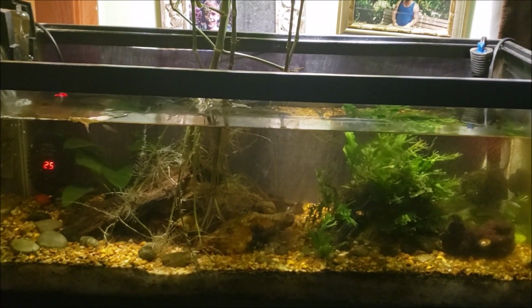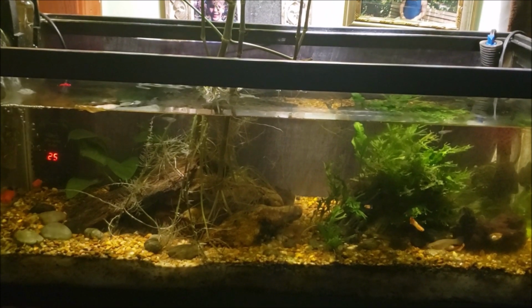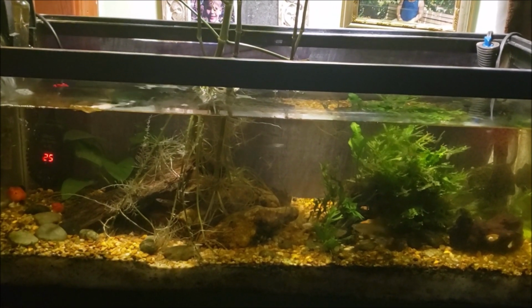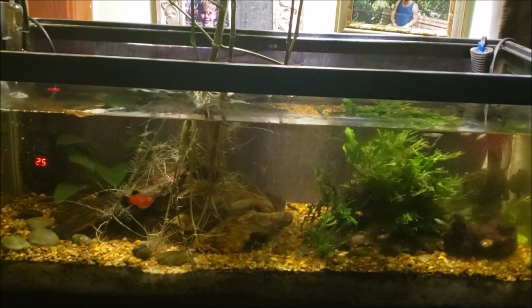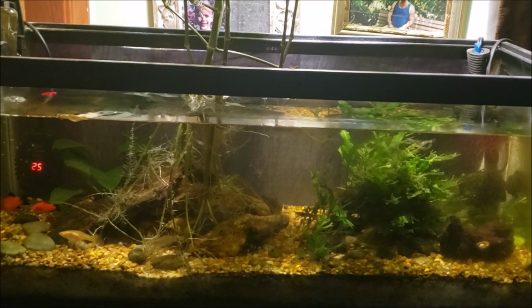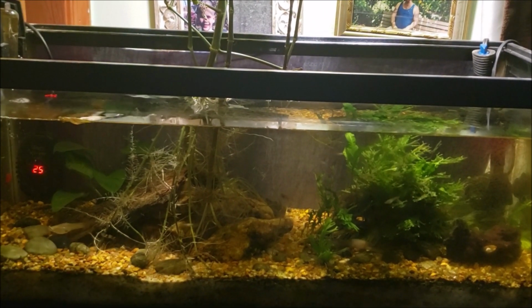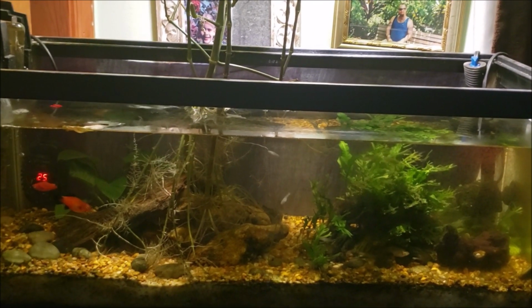Hey everybody, this is my 20-gallon open-topped office tank, and today we are going to be doing a water change and a filter change, getting the glass wiped down, just some basic maintenance. But when I'm in there, I'm going to be looking around for anything unusual, any pockets of dead plant material that have collected, maybe a dead fish in there somewhere.